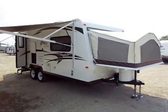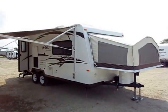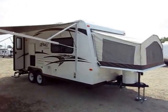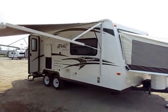Virtually brand new 2014 Rockwood Roo Model 21DK on trade here at Haylett RV of Coldwater, Michigan. As we speak, the folks are actually signing the purchase documents on the new camper that they're buying. So the natural question is, why would they swap out a virtually new 2014 camper?